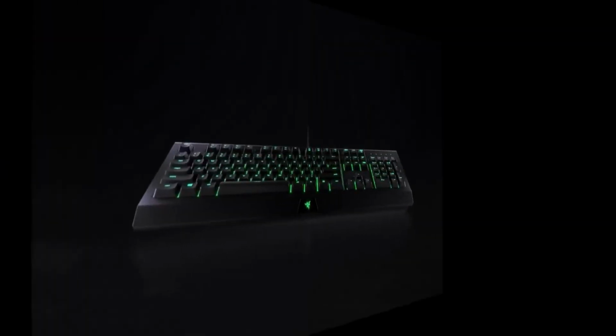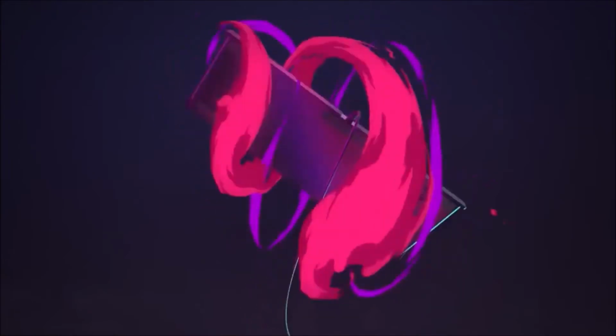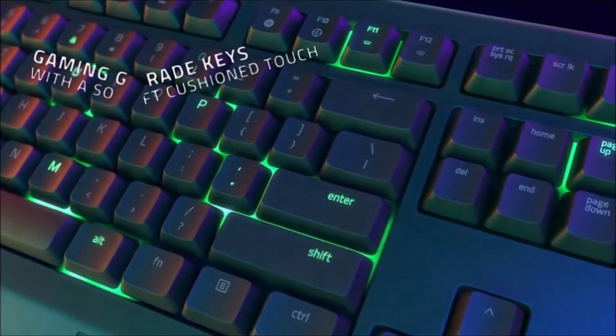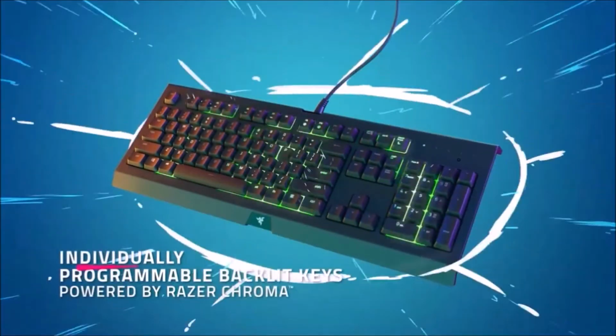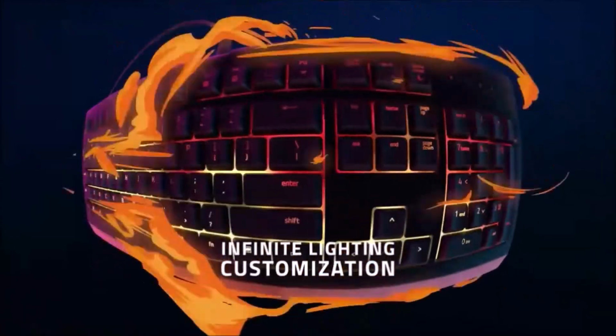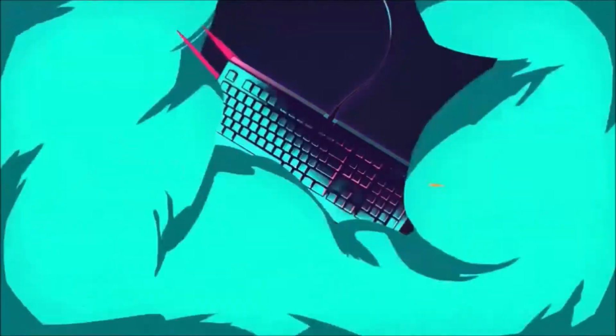If you demand a fully membrane gaming experience, the Cynosa is the deck for you. It has some of the best feeling low-profile membrane keys I've ever tested, and is also one of the most affordable gaming keyboards out there. And while it may lack some of the features a number of gaming boards pack in these days, stuff like a dedicated wrist rest or media controls, it does boast Razer's extensive RGB lighting.